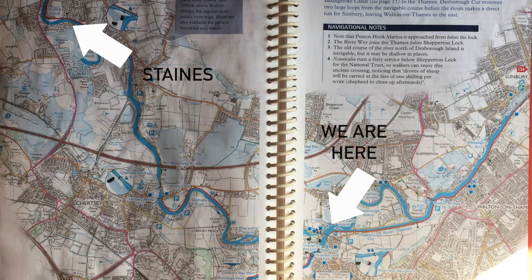And then today we've got 3 locks to do, and then we are heading towards Staines, and we're hoping to meet up with a fuel boat because we need fuel. And hopefully it's not going to rain, although... It will. Let's go. All right.